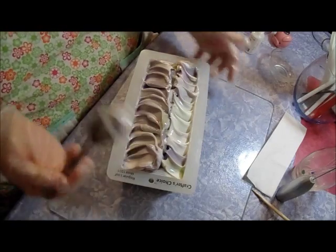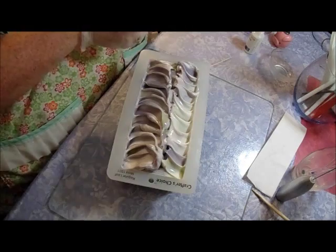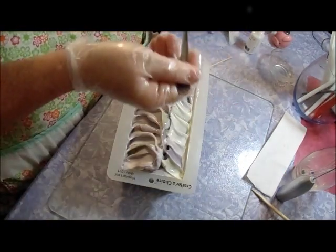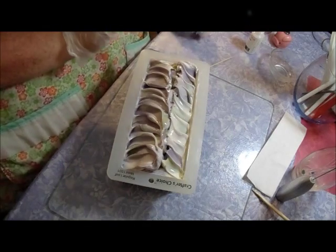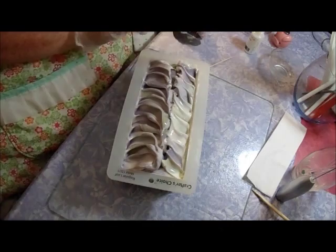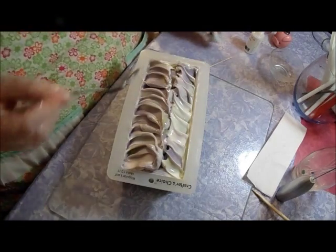I'm not going to keep going over it and over it and over it, because when you do that, you lose the definition of your colors. So I'm just cleaning up the side of my mold just a bit with my spoon. This one kind of overlaps, so I'm going to push that back in to the mold. But that's okay.